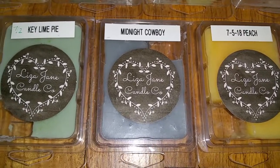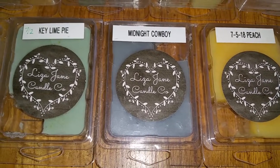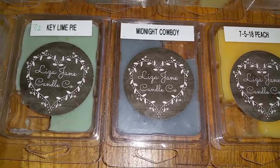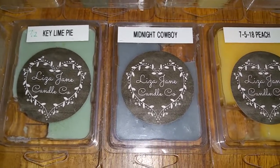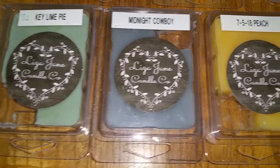Midnight Cowboy. Notes are citrus, bergamot, sea salt, and amberwood. This is a fresh, cool water type men's cologne or body wash. I like it. What is there to say? It's a nice men's cologne, cool water, fresh type scent. Throw is strong, 3.5 out of 5.